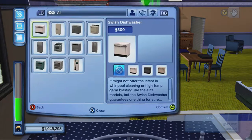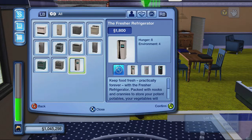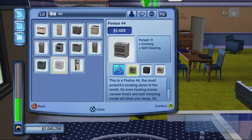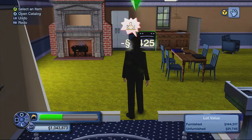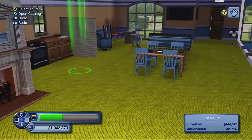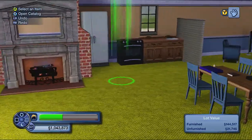Large appliances. Okay, the most expensive one. The most expensive one is the best one. The old one did. You guys, the old stove caught on fire twice in a row in the same minute. Somehow.